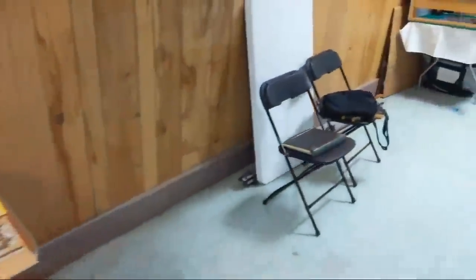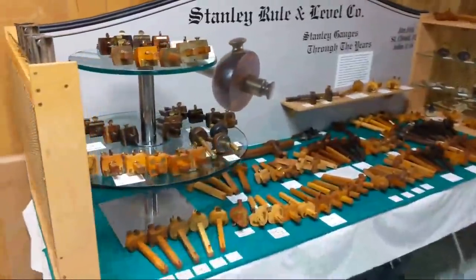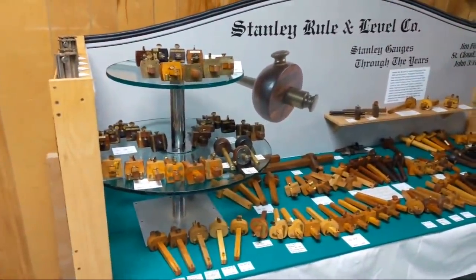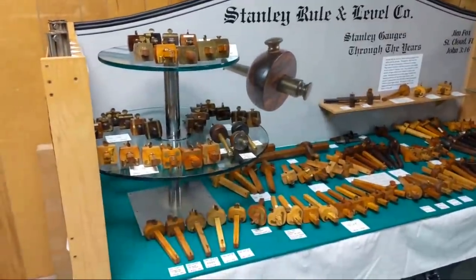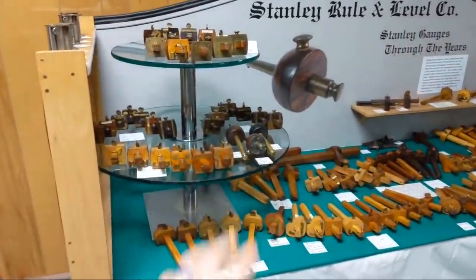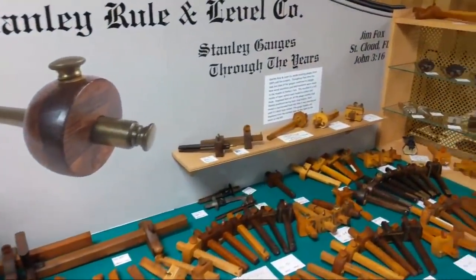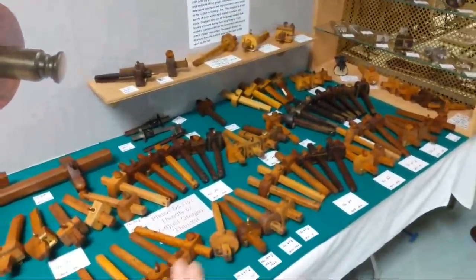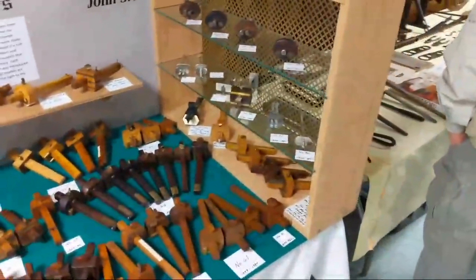I wanted to show you a couple of these displays over here before we start moving into those tools. This one is really cool. Stanley Level and Rule, not spoke shaves, marking gauges. It goes through all the different types and different versions of every one of them. And it's fascinating to go through this and actually learn about them, how they were made, what they changed over time.